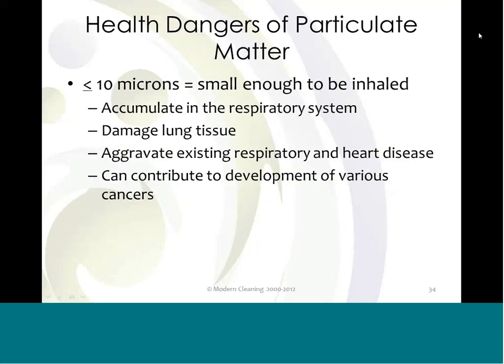And then there are very small particles, which are less than 10 microns, and they can remain in the air for a very long time, days to months. And these are the type that are so small that even nose hairs can't filter them out. And there's a subset of those which are ultrafine particles.